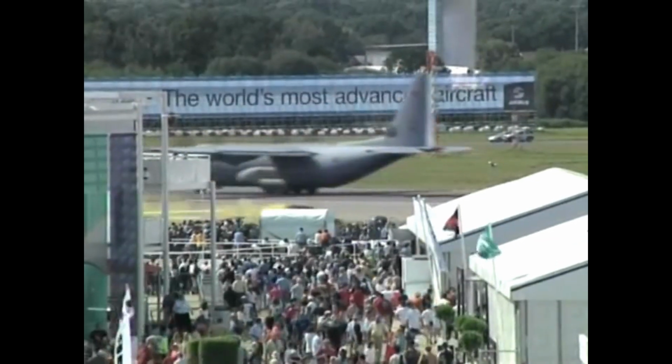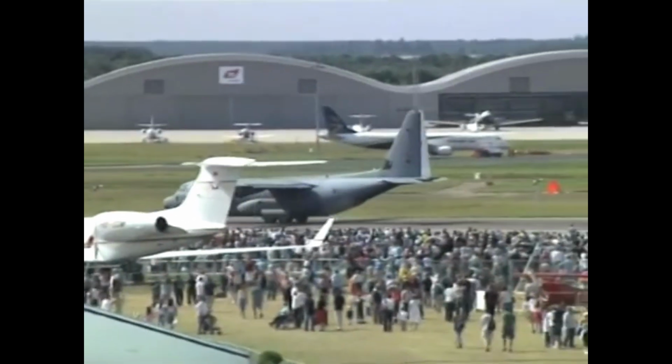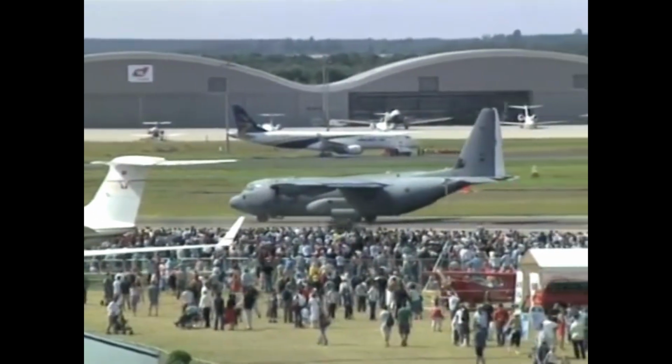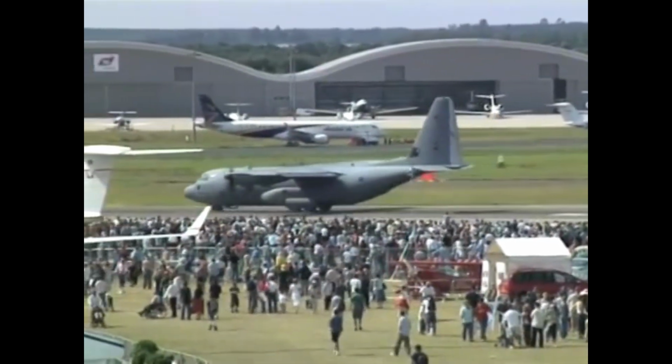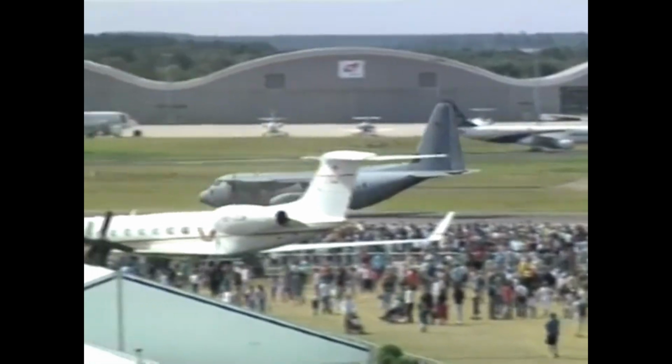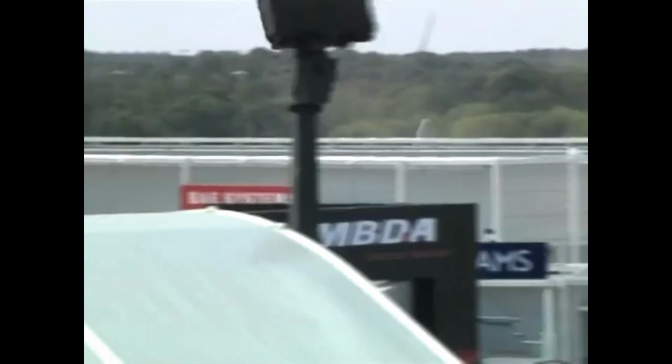The Hercules family has the longest continuous production run of any military aircraft in history. During more than 50 years of service, the Hercules has participated in military, civilian and humanitarian aid operations and outlived several planned successors. The C-130J is the newest version of the Hercules and the only model still in production.